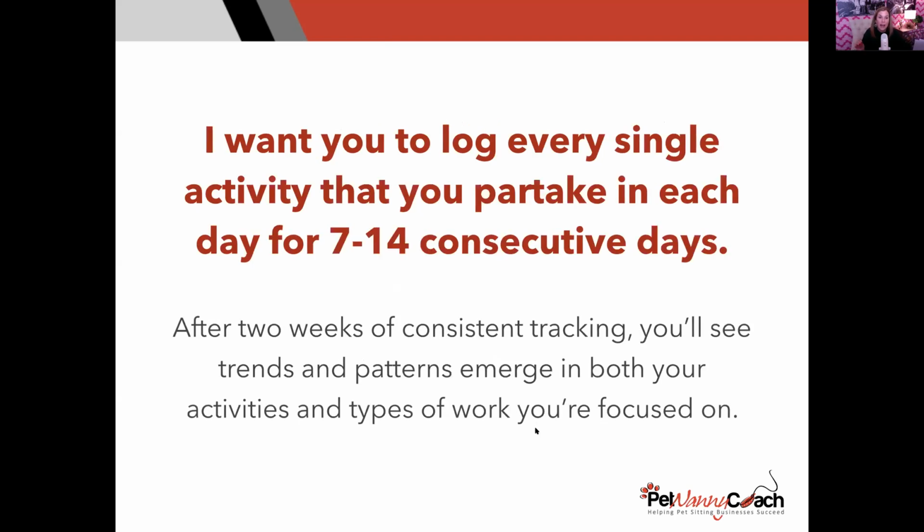So I want you to log every single activity that you partake in for the next 7 to 14 consecutive days. After 2 weeks of consistent tracking, you're going to see trends and patterns emerge in both your activities and the type of work that you're focused on.